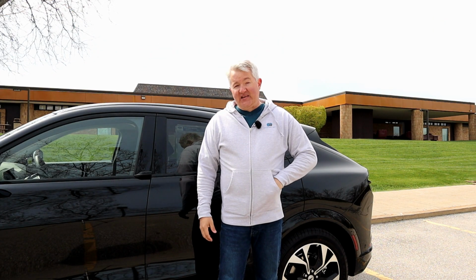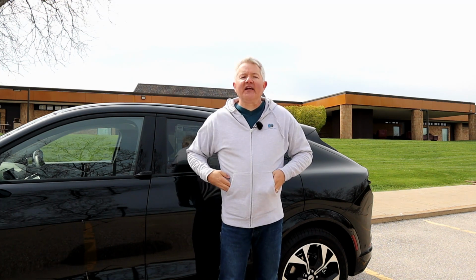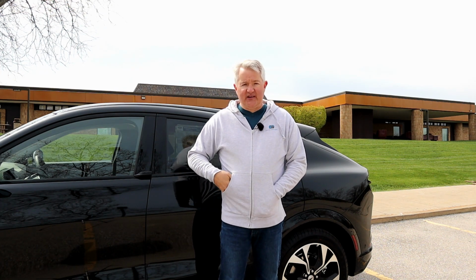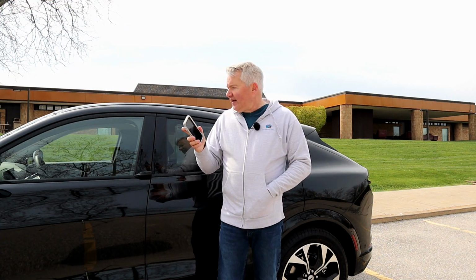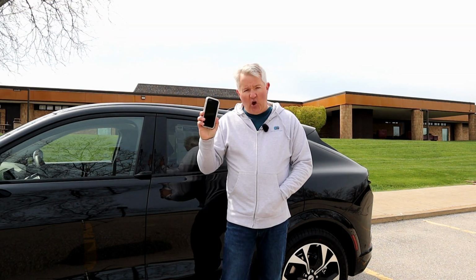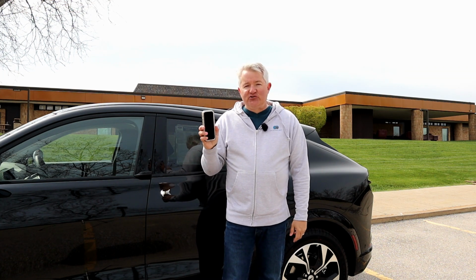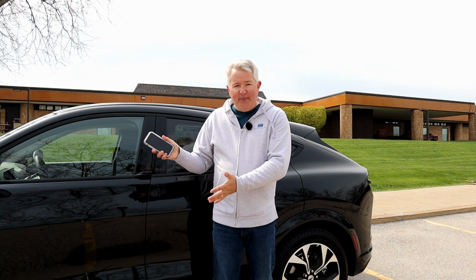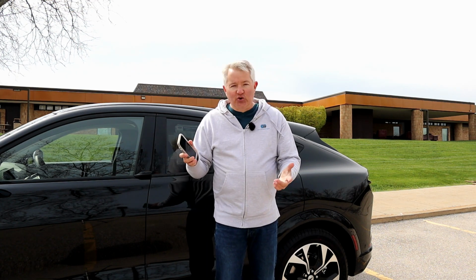When you buy a Mustang Mach-E, you will only receive one key fob. And the reason for that is Ford anticipates most of their buyers will be using the Ford Pass app that you download to your cell phone. You set it up using the VIN number of the vehicle and some login information that Ford provides the buyer. And that app will allow you to check the range on the battery, to put the windows up and down, to lock and unlock the doors.